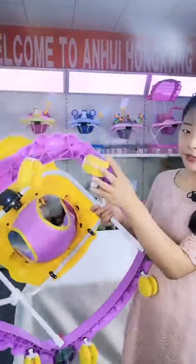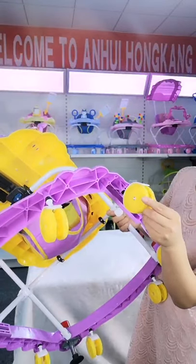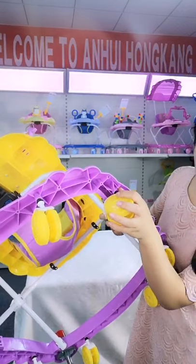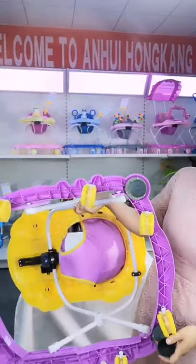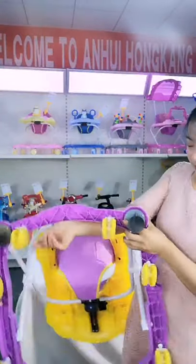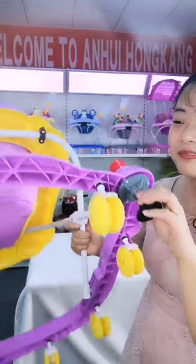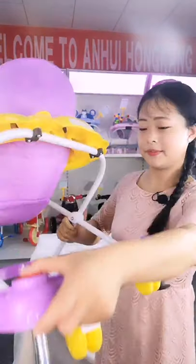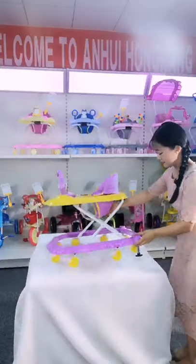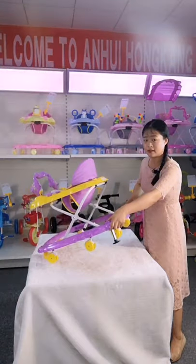At the bottom, you have 8 wheels. It's a plastic PP material. The size is 70 mm. And you see, there is a stopper here. Have stopper here, and this one you can install it. And you see the button here? Press, it can become a stopper. Press again. Okay.